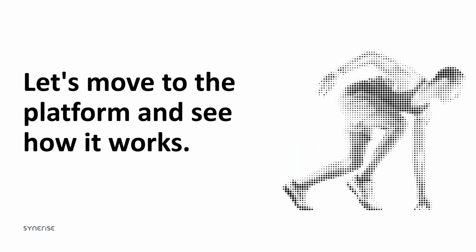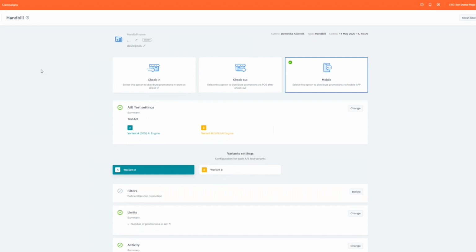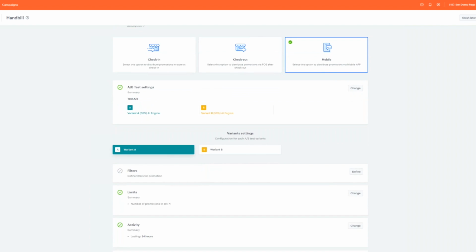Now let's take a glance at the platform. We are able to create different types of promotions for different distribution channels. We allow creating check-in promotions, which can be distributed at a kiosk in store, so we exactly know what kind of client and which store they are. We can create a campaign for checkout in which we can distribute the personalized promotion sets after the purchase at POS. And obviously, we can also create campaigns which can be distributed via mobile app.